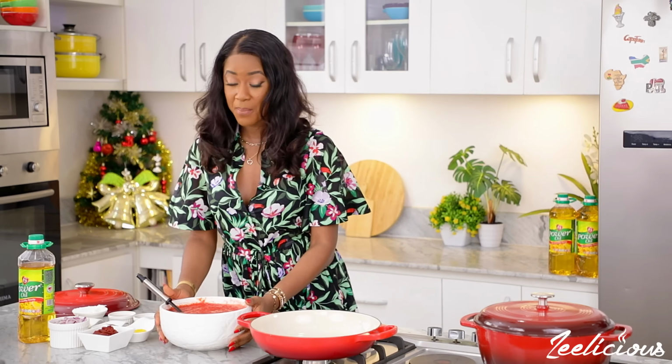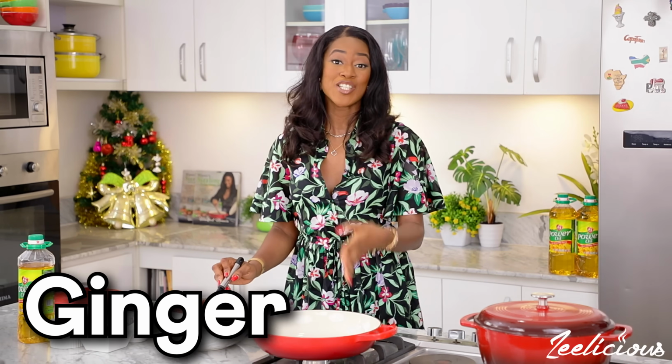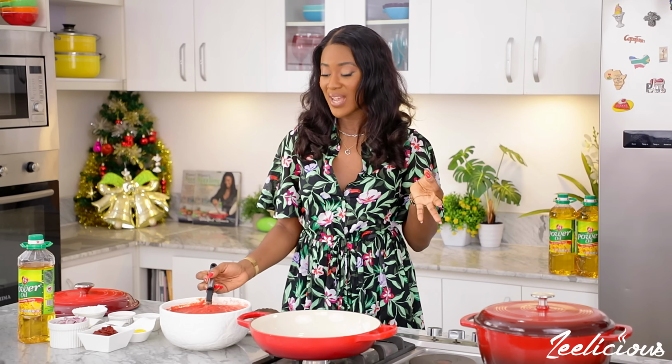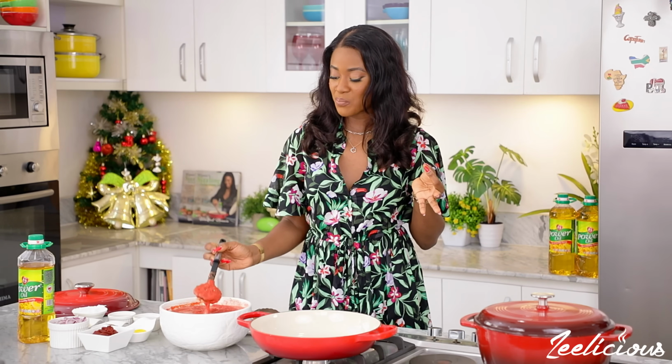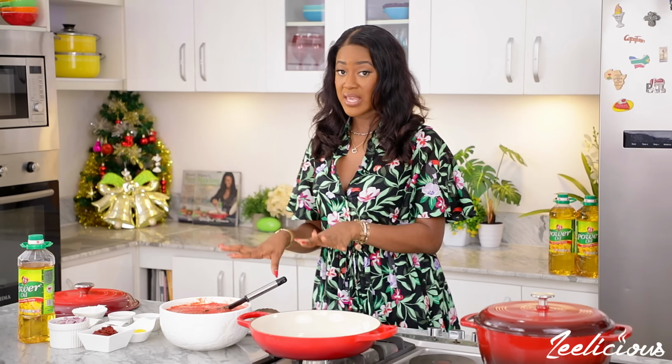I already have my pepper blend here. In the pepper blend, I have some tatashe, tomato. I added some onions and garlic and ginger, which is what my mom usually would add to hers. And I just blended it up to form this very thick puree. That's what makes up the base for the stew.